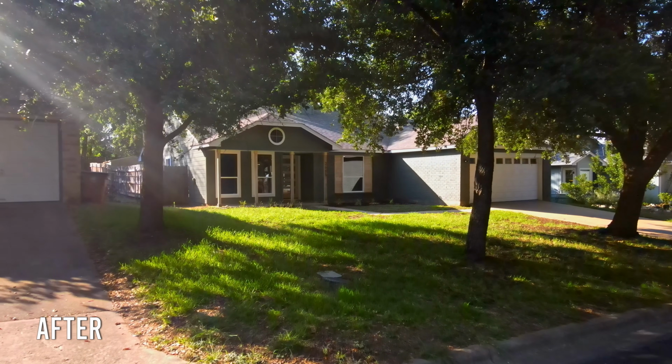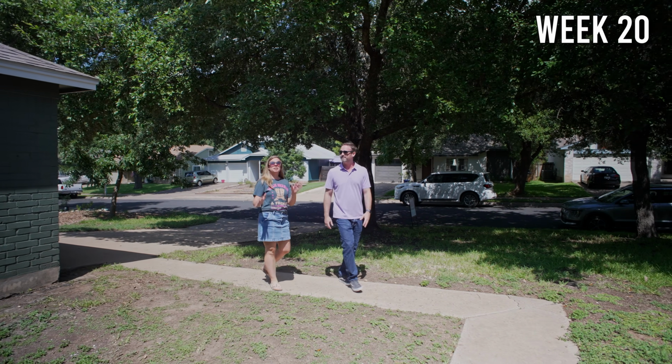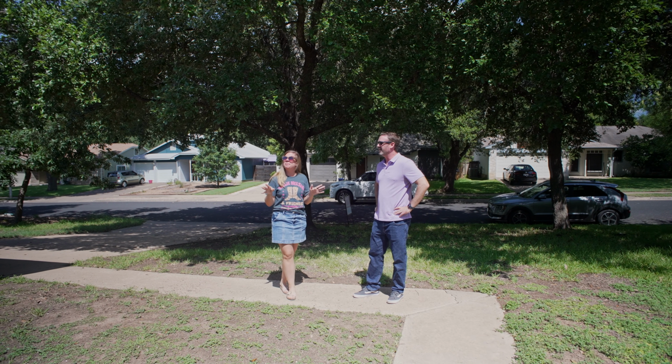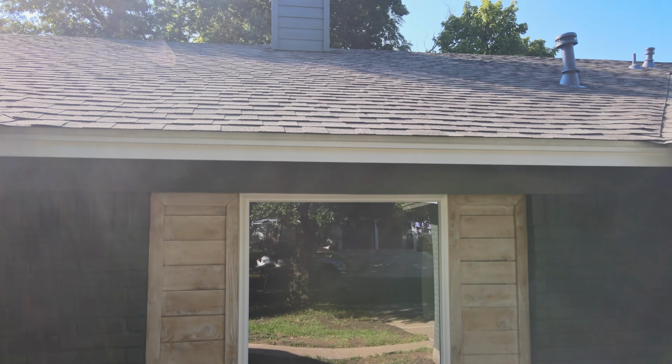Okay, what do you think? A whole new house. She looks pretty good, pretty different. Yeah, I am loving the dark exterior. This is Sherwin-Williams Pewter. It's actually a green color, but it's just the perfect dark neutral in my opinion. It looks really sharp.